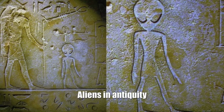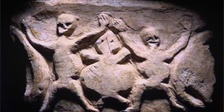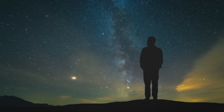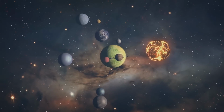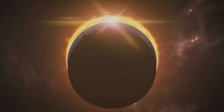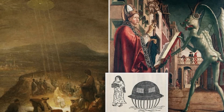Aliens in antiquity. The concept of aliens has been around for a very long time. Long before human civilization developed a scientifically based understanding of the cosmos, people around the world looked up into the sky above and wondered what was there. Some ancient societies inhabited these vast mysterious expanses with gods, being responsible for the creation of the sun, moon, and stars. In the past, people were also often persecuted for thinking differently.